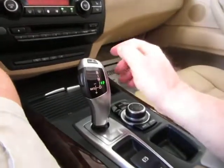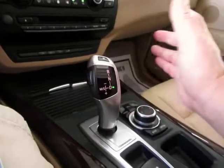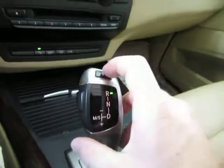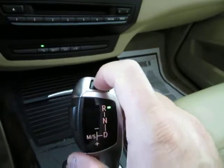The transmission to change gears, you step on the brake and then you press on this button here, and then you pull back to put into drive. Okay, and then you press the button, push forward to go into reverse, and then your parking is right here. To put in park, you just press here.